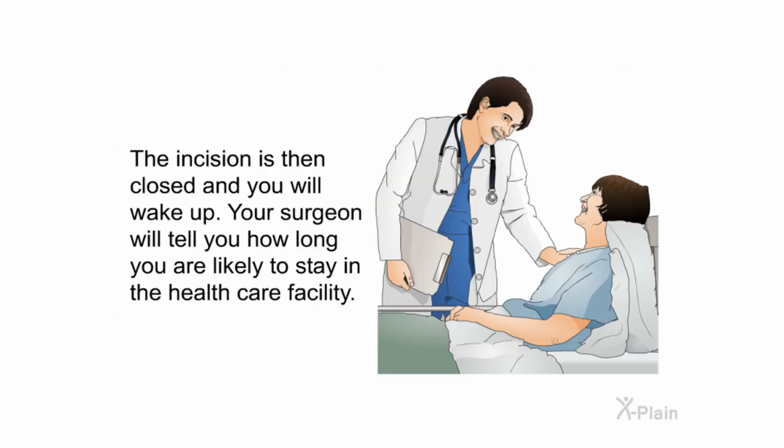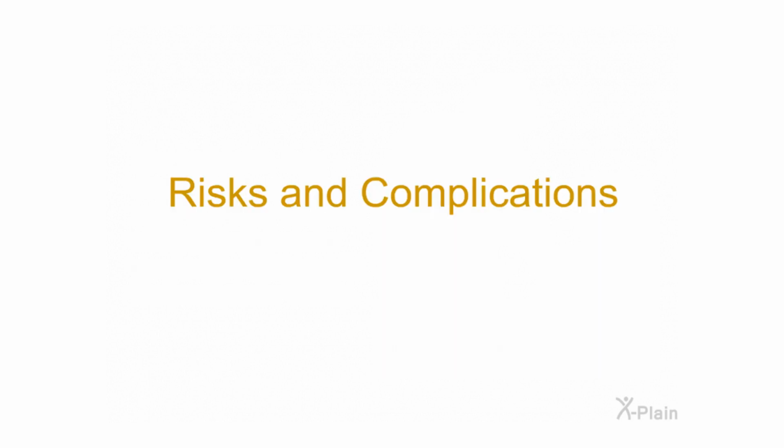The incision is then closed and you will wake up. Your surgeon will tell you how long you are likely to stay in the healthcare facility. Risks and complications.